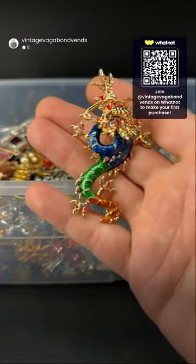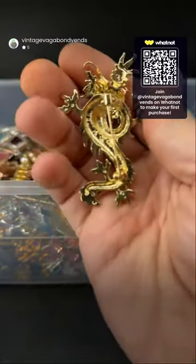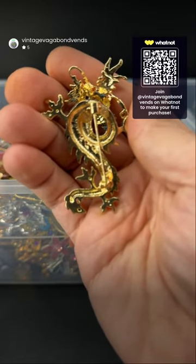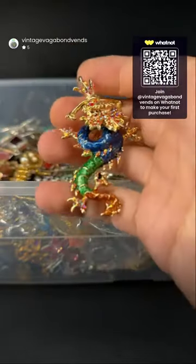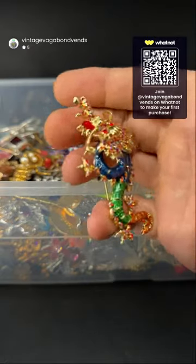Alrighty, so for the dragon in the bin, here he is. Sparkling enamel, blue and green. Beautiful ABs. And then there is the back. Amethyst, welcome in. Phone home. So gold tone back. Again, contemporary. Beautiful dragon. That's the one from the bin. Right there.